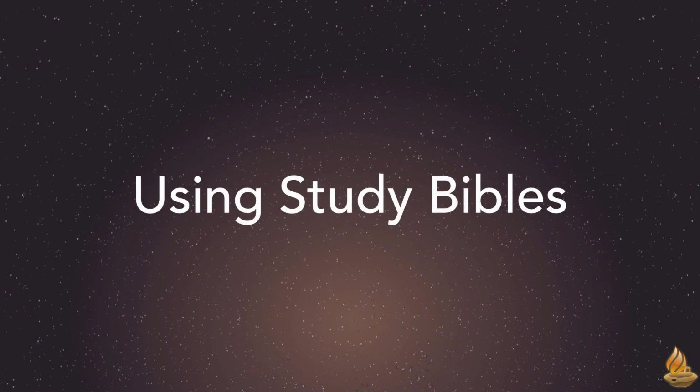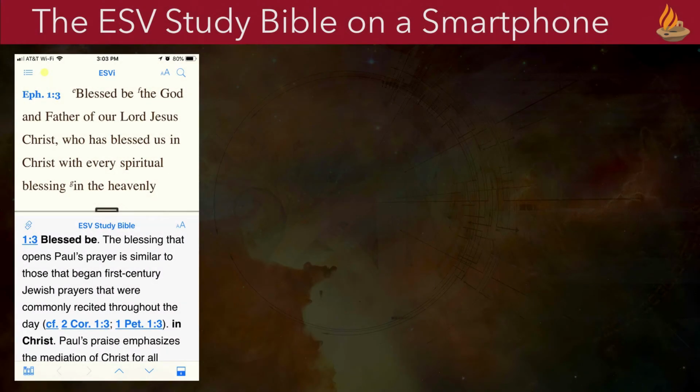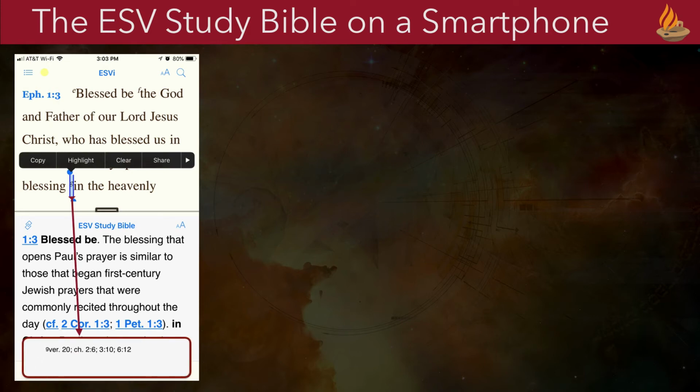Using study Bibles. Accordance Mobile works on either a smartphone or tablet, making it the most compact and portable solution for our customers. However, it currently only supports a single zone and just 2 parallel panes within that zone. If we want to use a study Bible on one, like this ESV, the best setup is probably the one shown here, the Bible in one pane and the study notes in another.